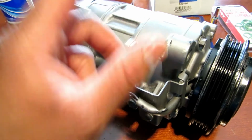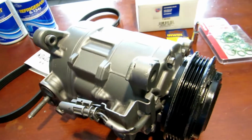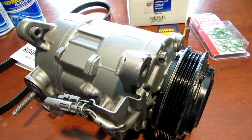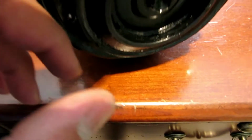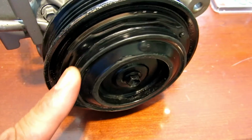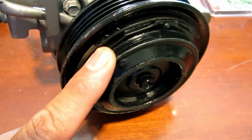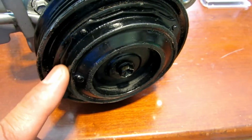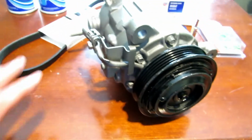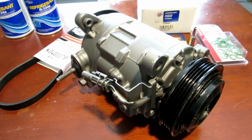I got down the highway and fiddled with the little knobs, and none of that worked. Got home and it looked like my compressor had a little problem right up in here. See how that independently spins? This is a fan clutch. I think it burned out, and I'm quite sure I know what happened.